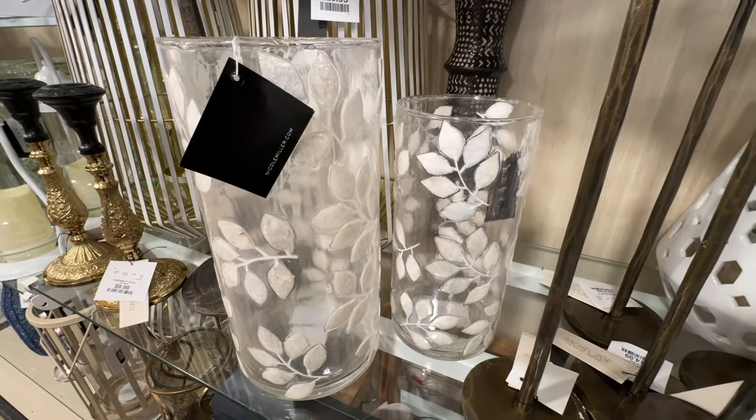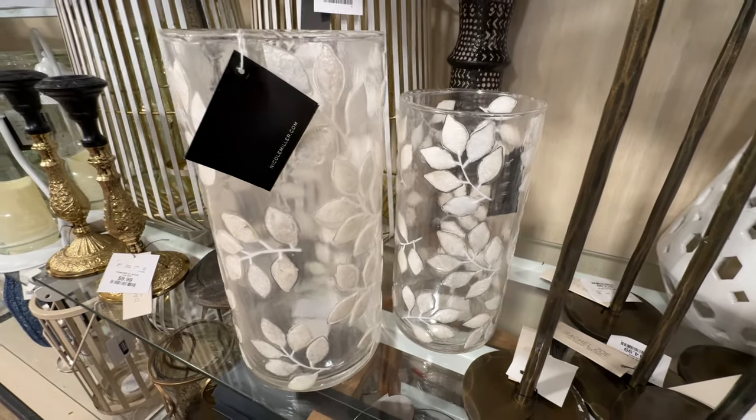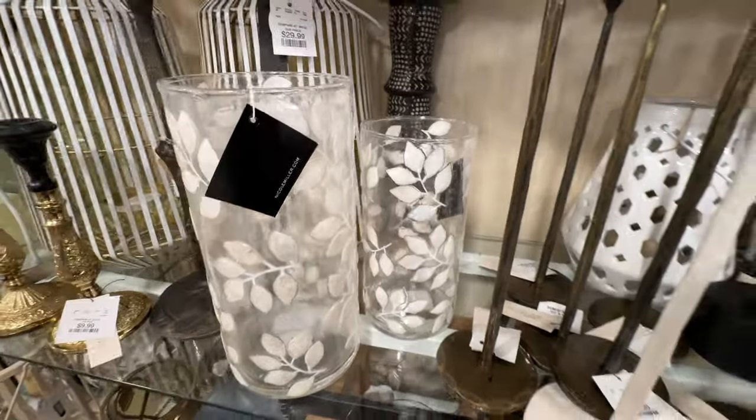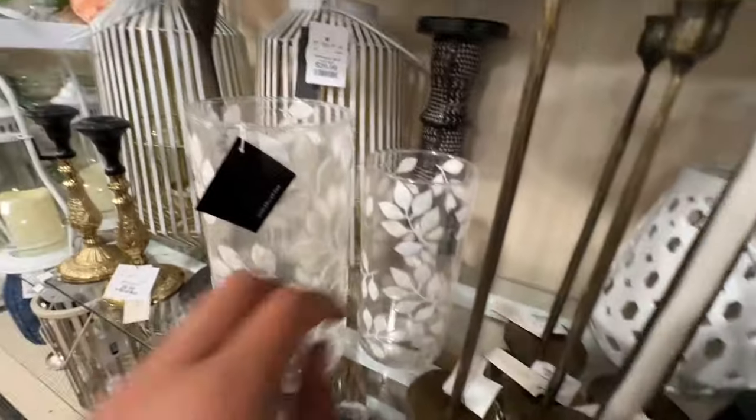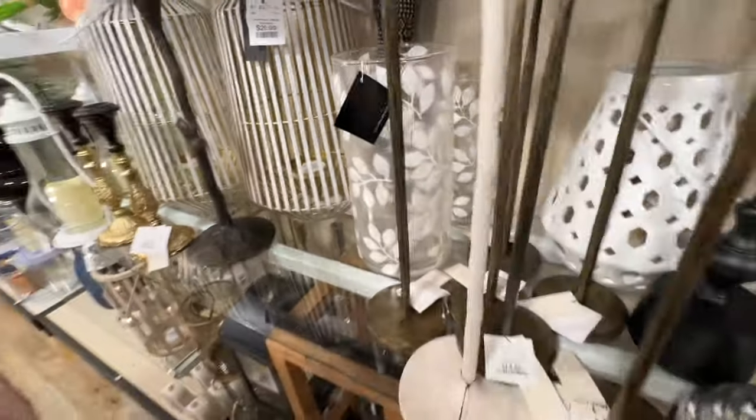I'm trying to think where I would place those. I have an idea, but we're just gonna leave them there for now. But I love these. Oh my gosh. Okay, let's try to hide it. Let's try to hide it again. But at least we know that they're here. Home Goods carries them. Okay, let's head on out, y'all.